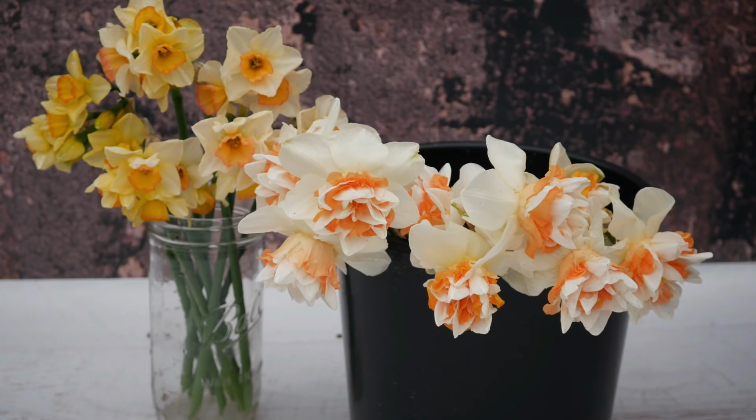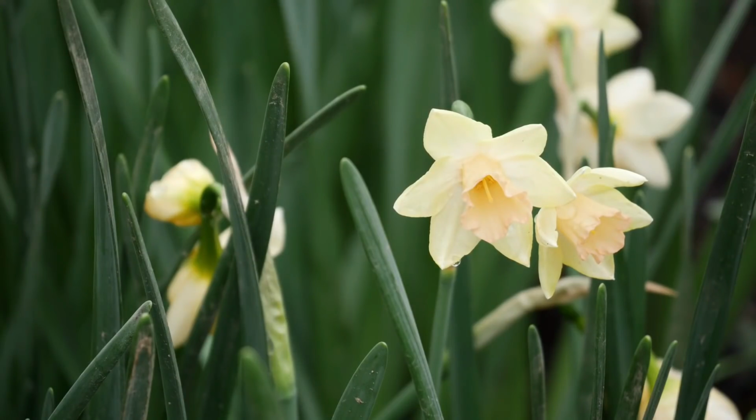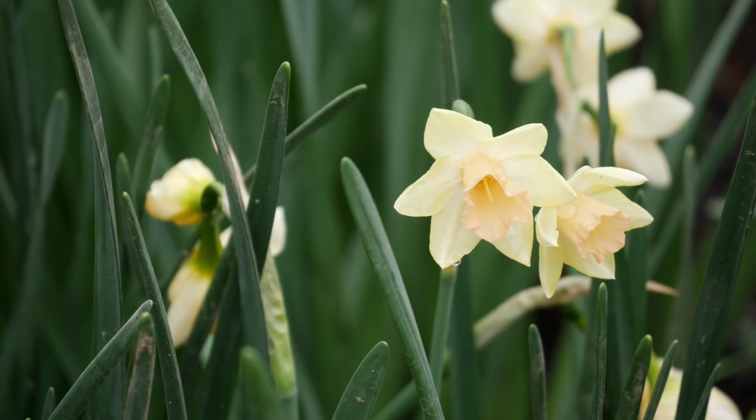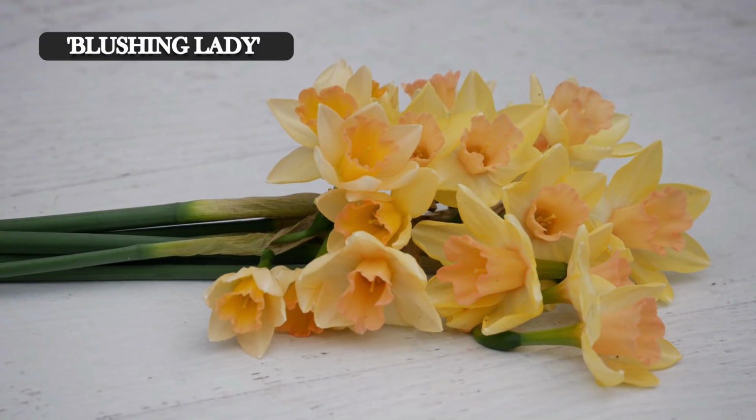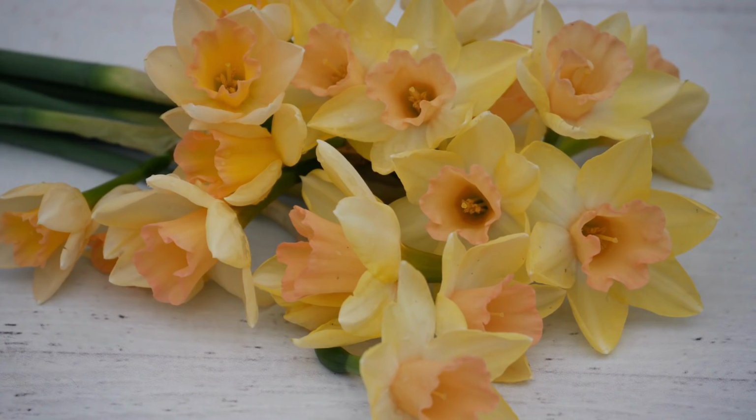And last but certainly not least in this video, we have Blushing Lady. Blushing Lady is another jonquil, and you can see the yellow outer petals are this soft pastel. It is absolutely gorgeous, and those soft, delicate inner peach cups. I just can't get enough of these.